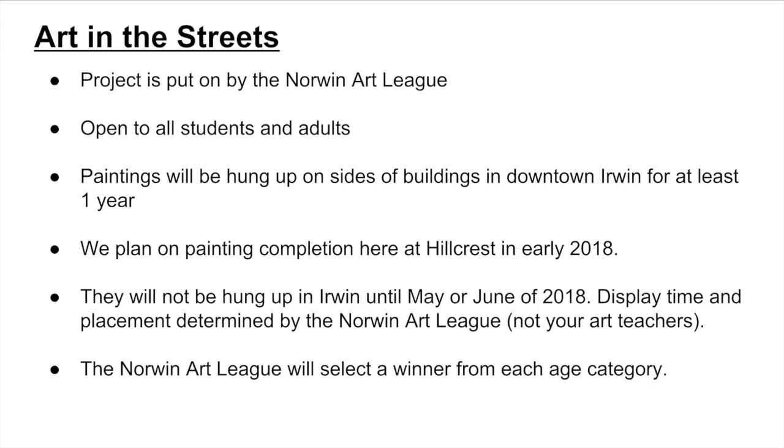So this project, the Art in the Streets project, is not done by Norwin. This is created by the Norwin Art League, which is located in downtown Irwin. And this project is open to all students and all adults. Those that participate, the paintings that you see up there now, are on display for about a year, sometimes longer, but it's typically a year.